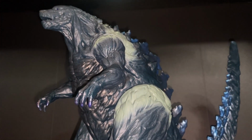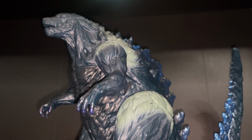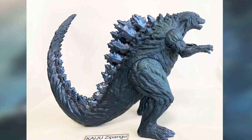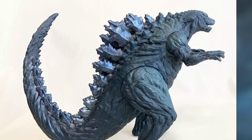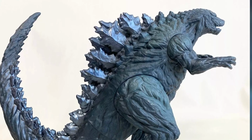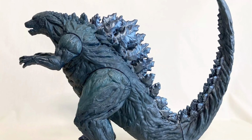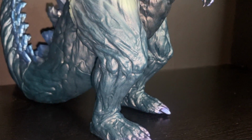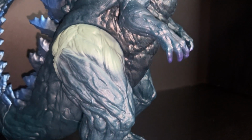Now, I actually think they've done a really good job with the sculpt on this thing, as I'm sure the real Bandai one is actually a little crisper. I see some pictures here of what I think is the real Monster King series on eBay. These pictures are from Kaiju Zipangu, and you can see I do think it's a little sharper than my figure, so I do think, again, more evidence to say that this is a bootleg. But overall, the proportions are pretty solid.